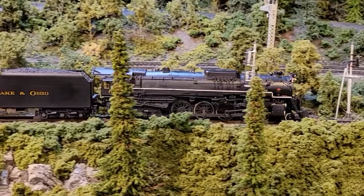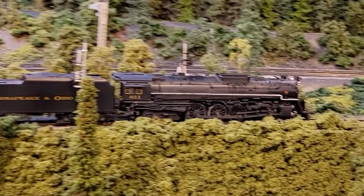Stopped a little before the line due to traffic. Okay.